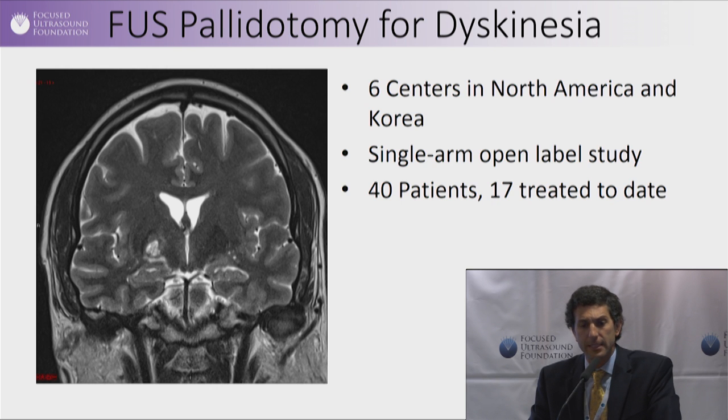So there's currently another ongoing multi-center trial going on around the world. This is a single-arm, open-label study, and 40 patients are intended to be treated, and 17 have been treated to date. So we anticipate that this trial hopefully should finish within the year or so as a second trial in Parkinson's disease.